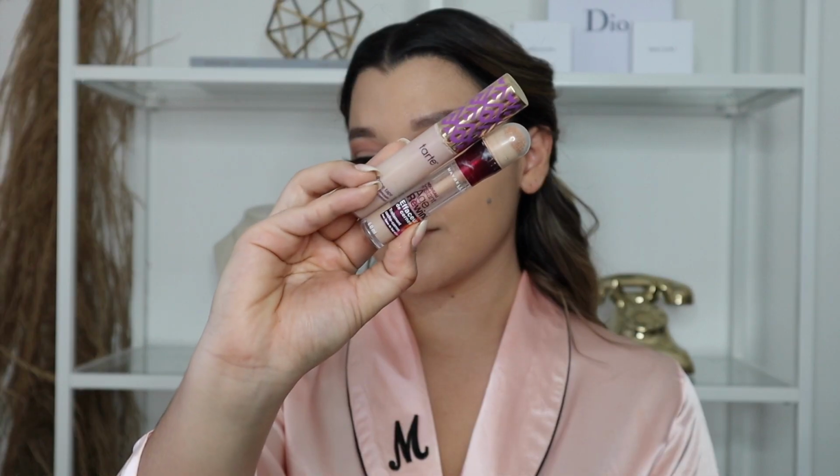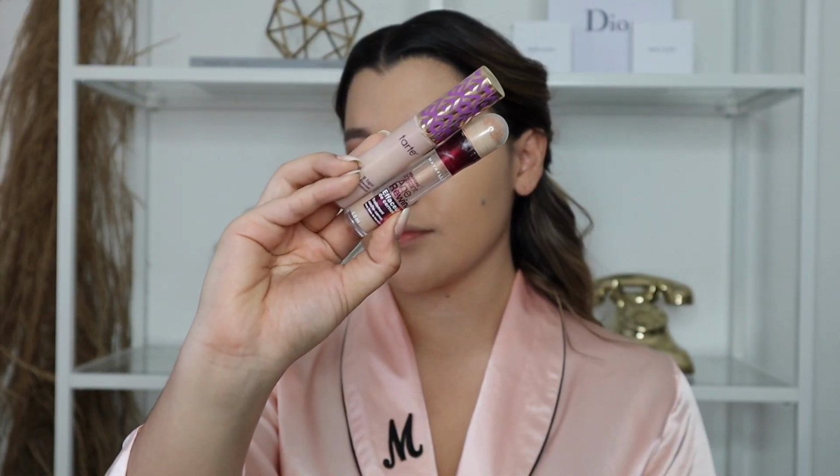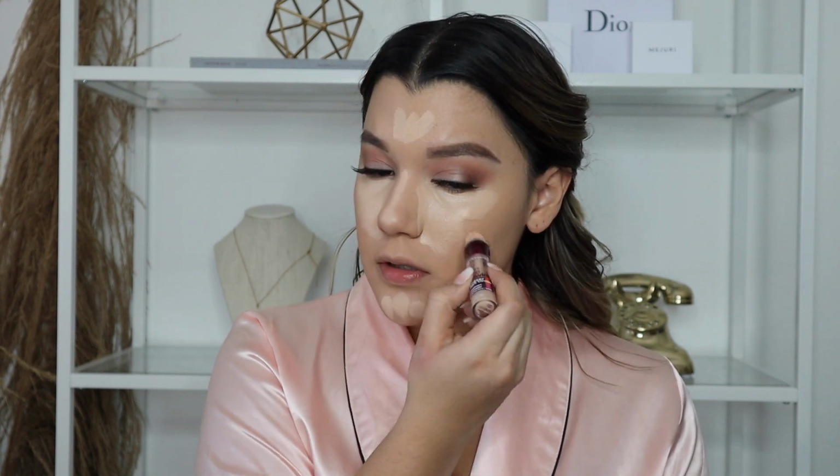All right, so foundation is blended. Now we're gonna go in with concealer. And for concealer, I'm gonna be using my Maybelline Instant Age Rewind Concealer along with a little bit of my Tarte Shape Tape. This Instant Age Rewind Concealer is literally life-changing, you guys, because it really helps conceal the under eyes, but it's also not too thick to the point where it dries out the under eye. So I feel like it's just a perfect combination.